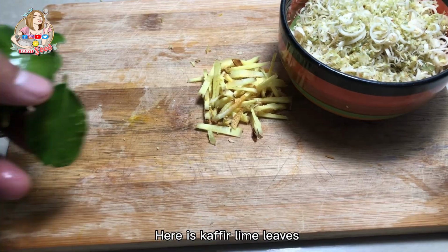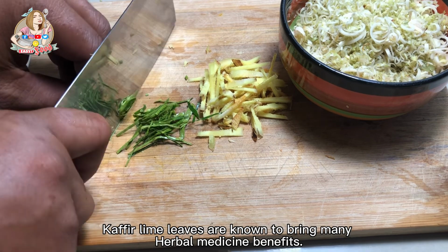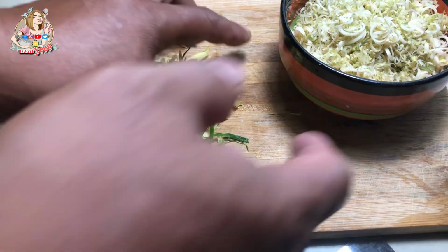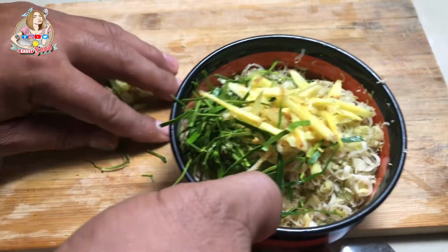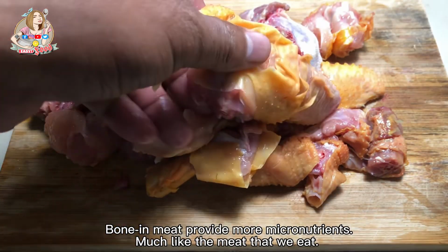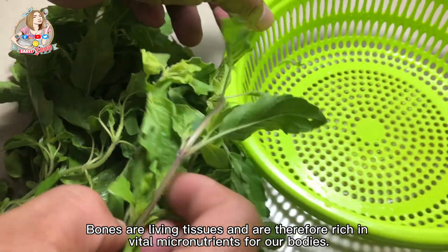Here are kaffir lime leaves. Kaffir lime leaves are known to bring many herbal medicine benefits. Today we chose chicken with bone. Bone and meat provide more micronutrients, much like the meat that we eat. Bones are living tissues and are therefore rich in vital micronutrients for our bodies.